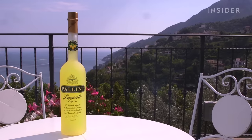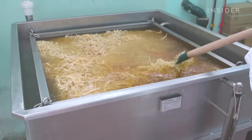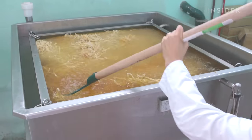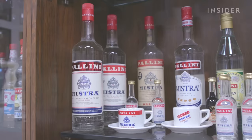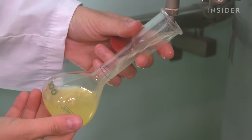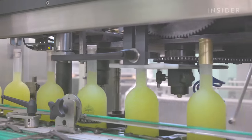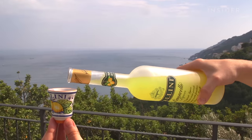Villa Divina supplies lemons to Pallini, a company established in 1875 in a small village near Rome that specializes in Italian liquors such as Sambuca and Mistral. Pallini limoncello production started in the 90s, and today, Pallini makes almost 1 million litres of the lemon liqueur per year.